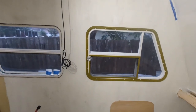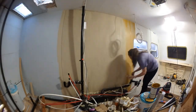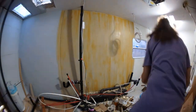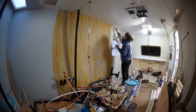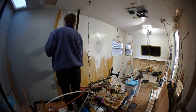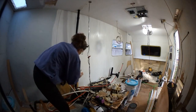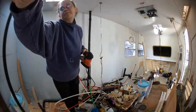So having this layered paint throughout and then sanding it and revealing some of that color underneath helps tie two things that normally people would say don't go together. But the idea is to make them go together using color theory.